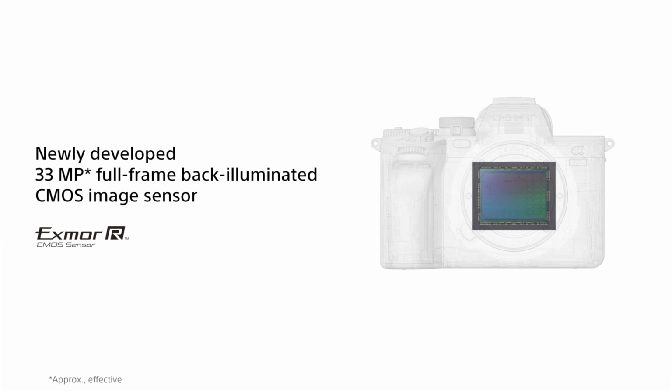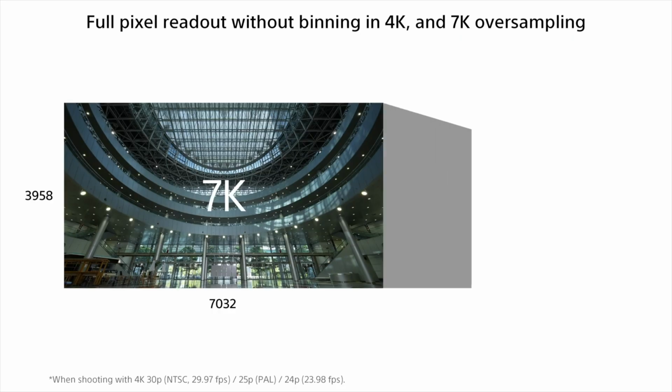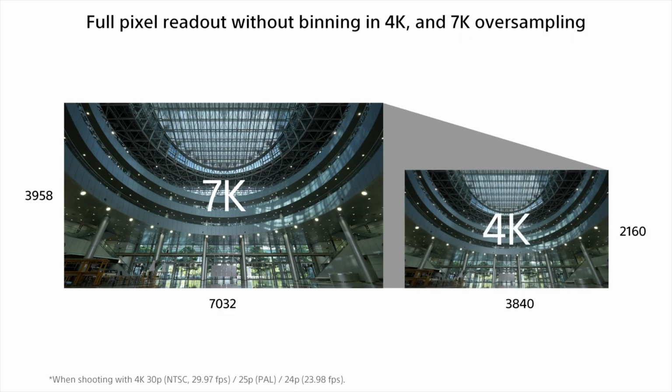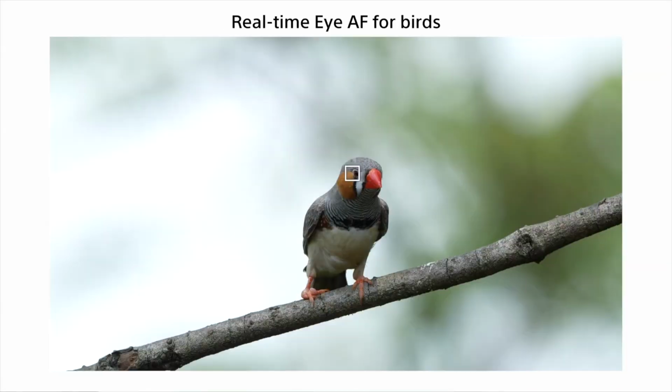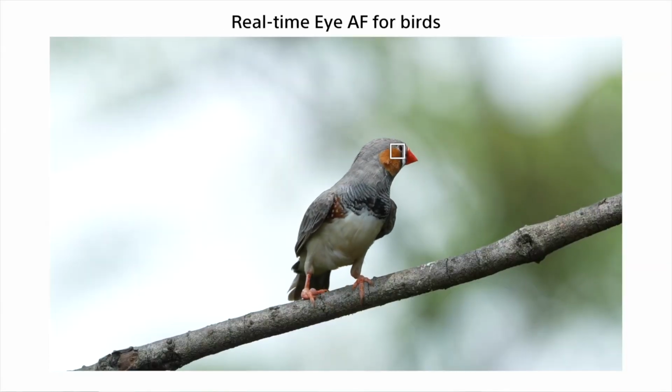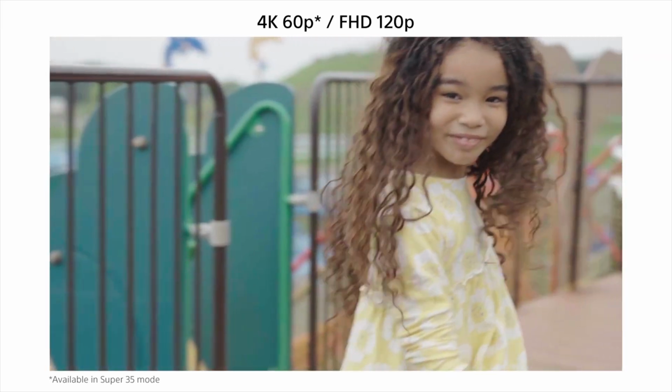This does have a 33 megapixel sensor, meaning you can get very detailed stills along with 4K up to 30 frames per second. It is downsampled from 7K, meaning you get the sharpest and most crisp 4K that Sony has to offer. This also has some great video features such as animal eye AF in video, which has yet to translate up to their higher end cameras. You can also get some decent semi-slow-mo 4K footage at 4K 60 with the caveat that it has a crop. But if you're the type of person who thinks you'll be using your camera equally for video and photography, then this is the camera for you.